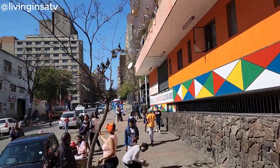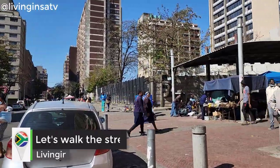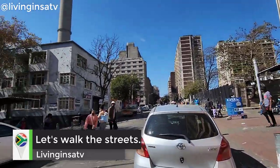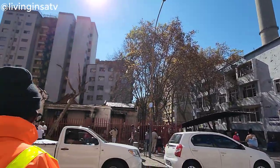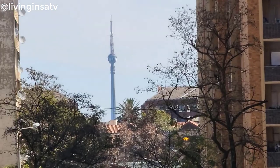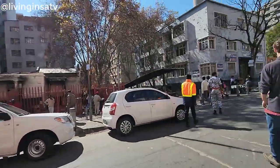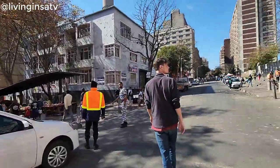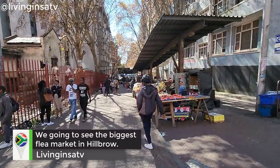Doing some 4x4, I guess. Yo, look at the tower, just sure that thing is high, eh? Semtech tower down there. You guys can see it. Okay, so guys, this is the Hillbrow market, basically.